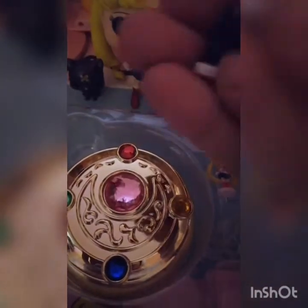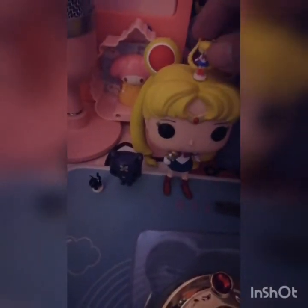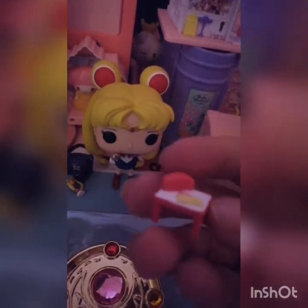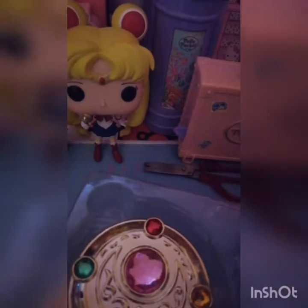Hello there. Ah, little Luna. It's very small. Look. It's really small. Look. Usagi. Hello there. I thought this is a hot dog. It's actually a radio and a notebook, book, papers. There's a chair. Very cute.